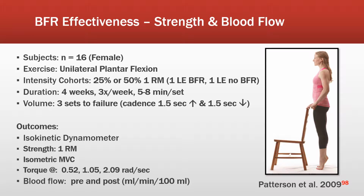They looked at strength, max isometric contraction and force production there, as well as the power at different degrees or speeds. And the blood flow pre and post, meaning the amount of blood flow that the body was actually inputting into the calf, chronically after the 4 weeks, not within a particular session.